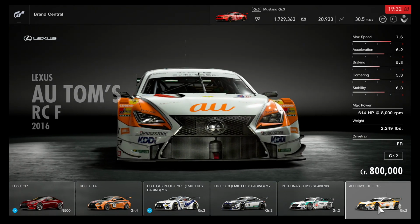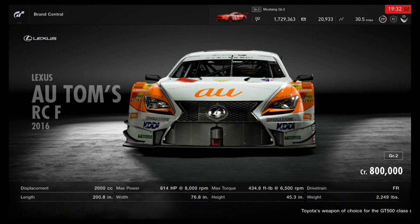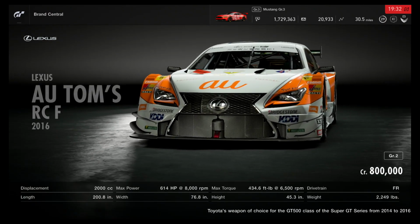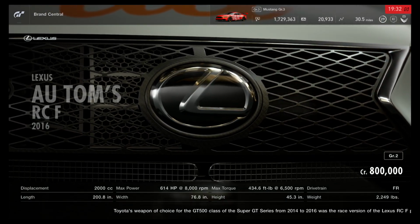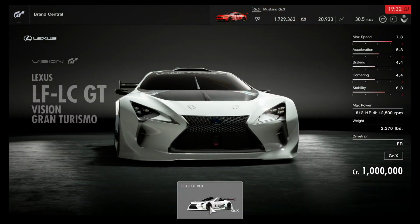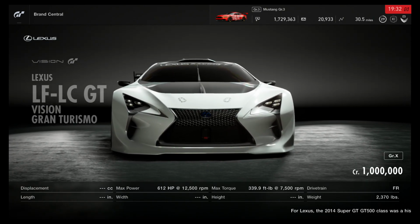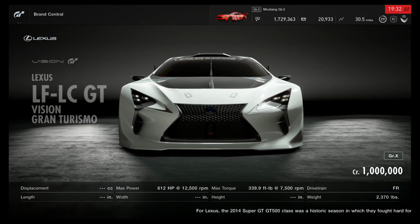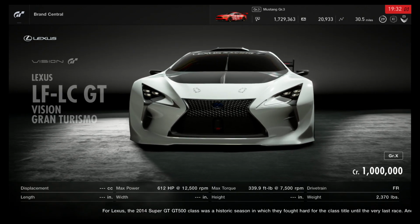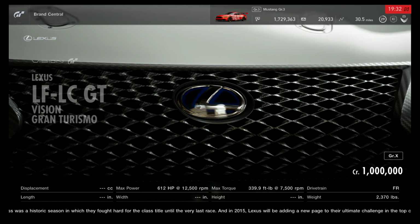And then this car, the AU Toms, I have no idea. Anyways, it's got 600 horsepower. Not bad for 800,000 in this game. Their Vision car has 600 horsepower. It's worth $1 million. And when it comes to looks, I'm going to give it an 8.5 out of 10. I really like that car. I think it looks cool.